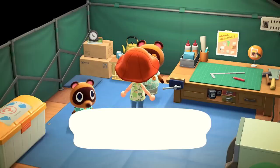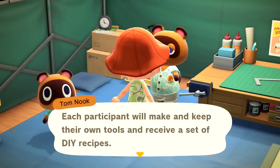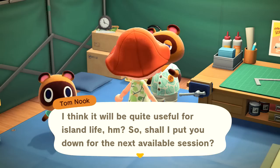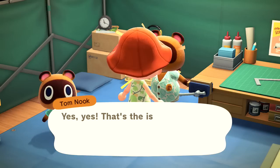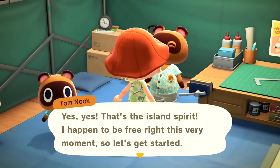What would you like to talk to me about? So how do I do that? Do I just do about that workshop? Yes, yes, the DIY workshop. Each participant will make and keep their own tools and receive a set of DIY recipes. I think it will be quite useful for island life. So shall I put you down for the next available session? I'd love to. Also, the other question was, what does DIY mean? DIY stands for do it yourself. So now you know. Yes, yes, that's the island spirit. I happen to be free right this very moment. So let's get started. Perfect. Yeah, it didn't seem like he was up to too much.